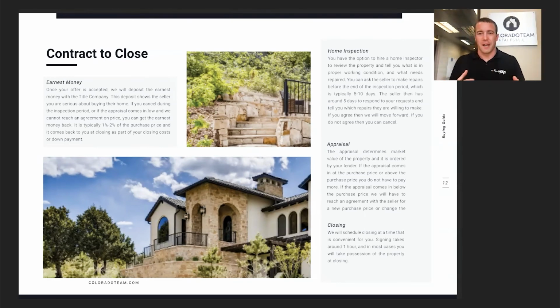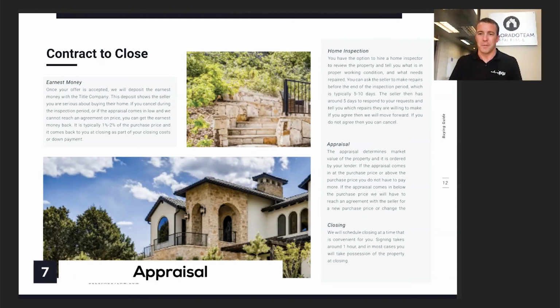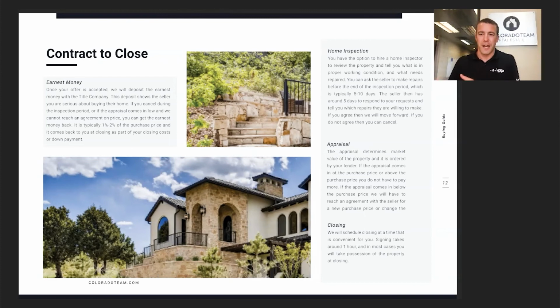After we negotiate and agree to repairs, the next step is the appraisal if you're buying with a mortgage. Your lender is going to hire an appraiser, and their job is to go out there and make sure the house is worth what you're paying for it. Because if the lender is going to give you a loan for $1 million, they just want to know that house is worth $1 million. So the second big hurdle is the appraisal.